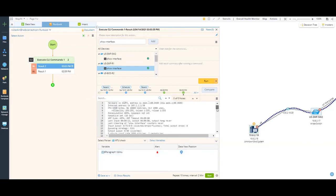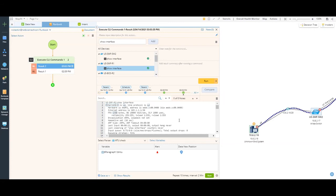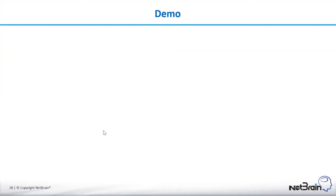So again, really easy. You don't need to be a programmer to take advantage of these things. You just need to understand the network technology and how to run either CLI commands or decode a config file. And you could use this visual parser and create these parsers really quickly. All right, great. Thank you. Back to you, Sam.